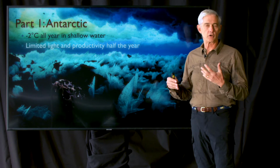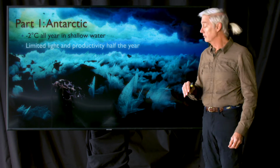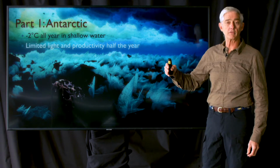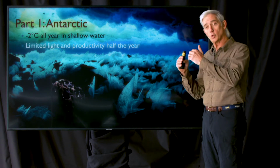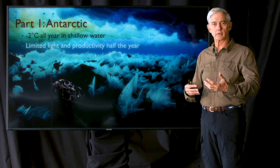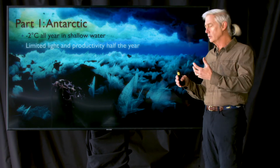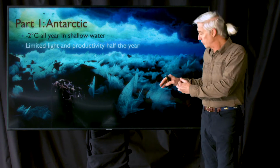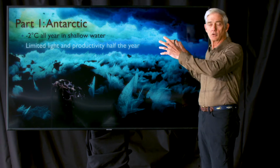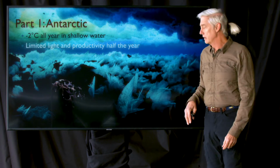Normal water, fresh water will freeze at 0 degrees centigrade. This water is -1 degrees or -2 or 3 or even 4 degrees. And at those cold temperatures, the water isn't freezing solid because it has salt in it, but it is cold enough for ice crystals when they form to slowly grow and begin to take up all this space and look like organisms growing on the bottom.